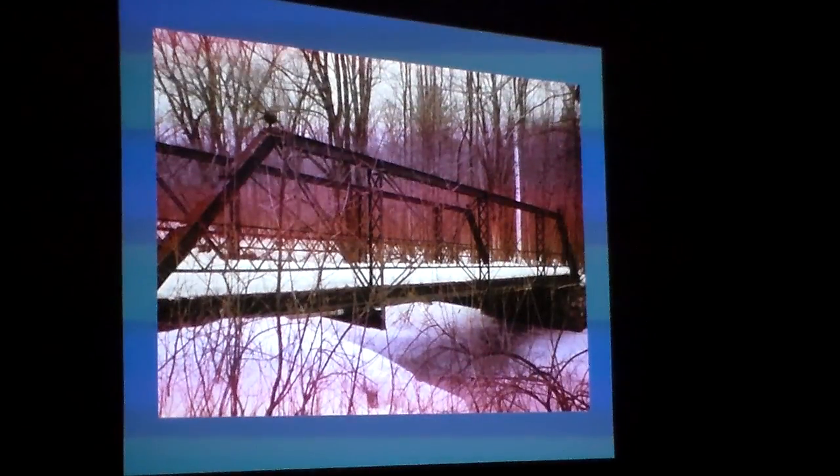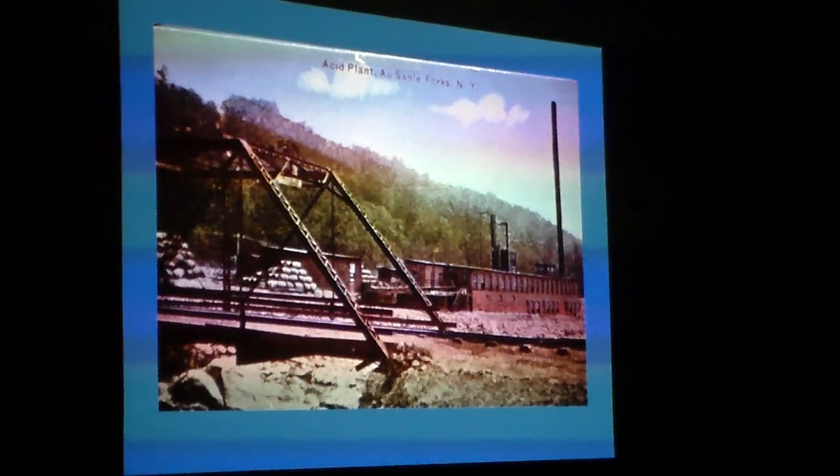Same thing happened with this bridge. This is also from about 1900. This was located somewhere else in Essex County, taken apart, and reassembled to get across to some other summer camps here. This is also in the town of Keene.